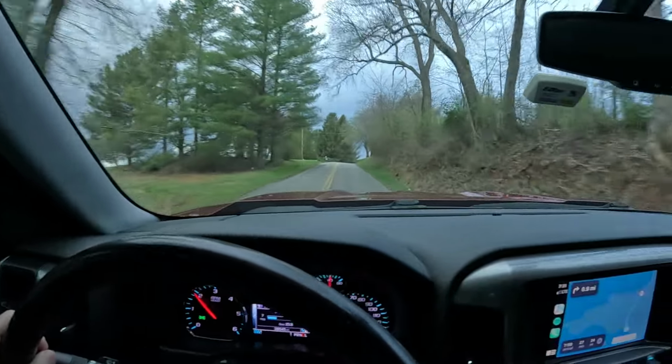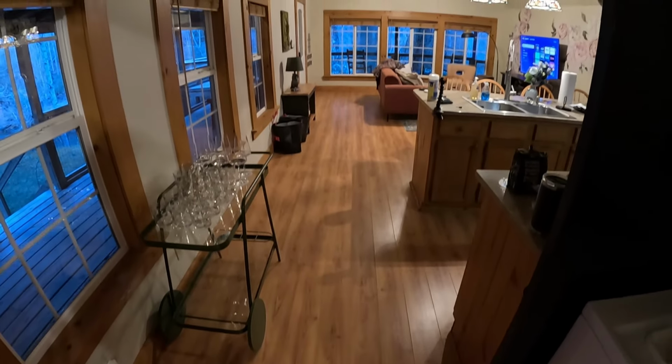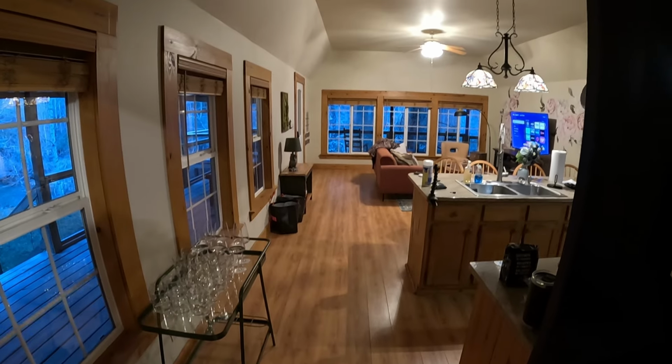Usually every time I travel on long consulting trips of more than a day, I just get a hotel, right? Well, now I'm getting an Airbnb. So I just checked into the Airbnb. It's a pretty cool cabin. It's got a wraparound porch, and we have a stream right here that's running along.